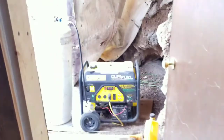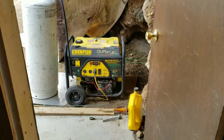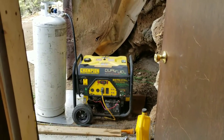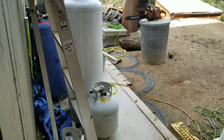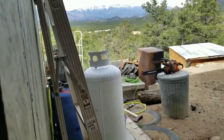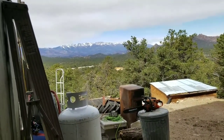So that way, on cloudy days, snowy days, or rainy days, or days without sun, you have a secondary source of power that's a lot cheaper than gasoline or diesel, and you don't have the mess of spilling it. You fill the tank up, you use a dolly, and you roll the tank over with the dolly. There's my dolly right over there. And once again, no matter where you are here, you have the beautiful views.